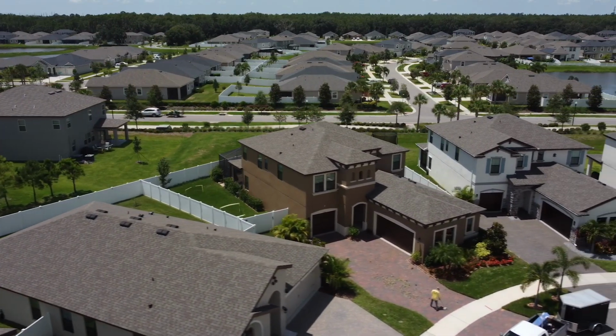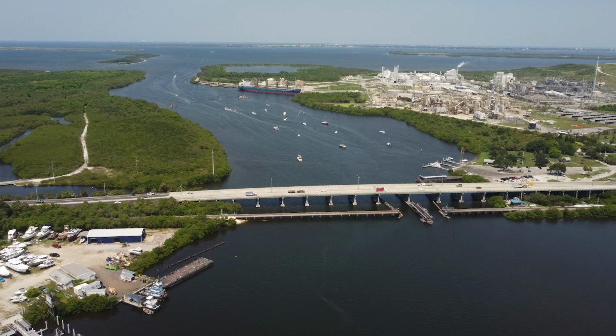Riverview is about 100,000 people. Very connected to Brandon. Brandon is a little bit more the commercial side of that area, Riverview being more neighborhoods. Clients that choose Riverview often choose it because they get a little bit more bang for their buck. They can get a little more size, maybe a little bit more space. And the commute into Tampa isn't horrible.